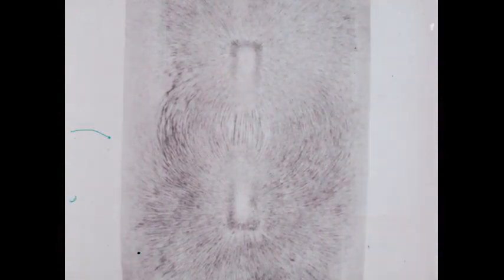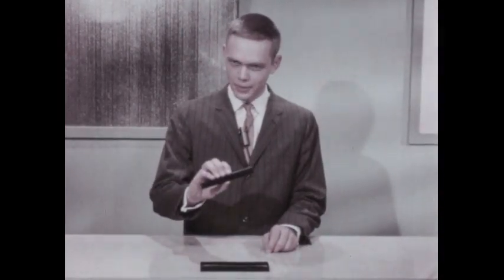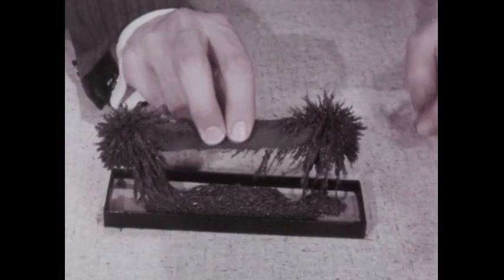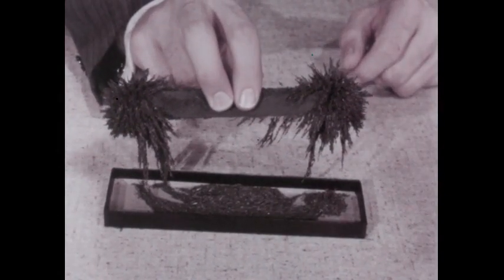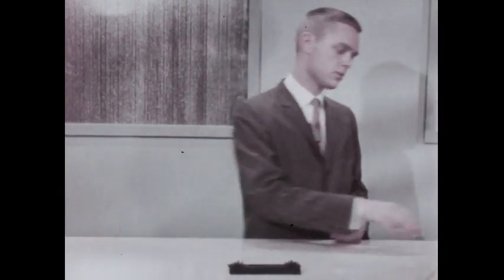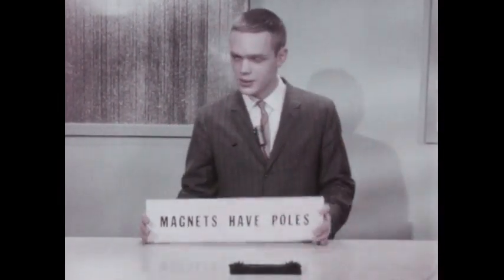Let's learn more about the force at the ends of the magnet. I'll roll this bar magnet in iron filings. Some are attracted to the center of the magnet, but most of the filings are attracted to the ends. The ends of the magnet, where the force is strongest, are called poles. All magnets have poles.